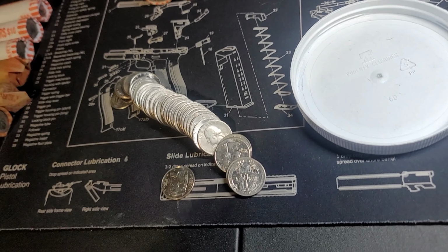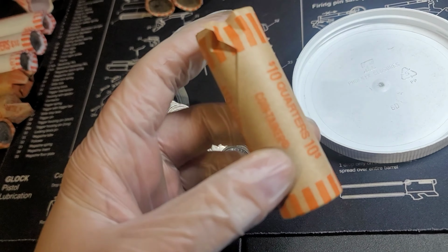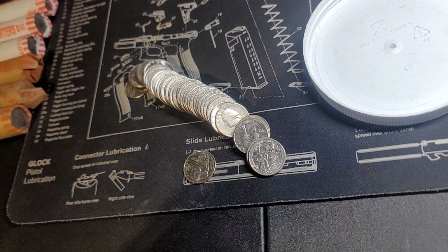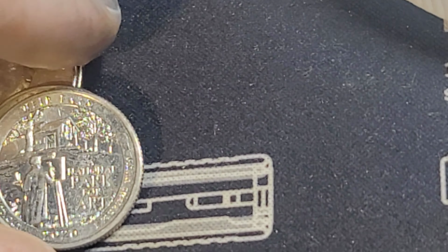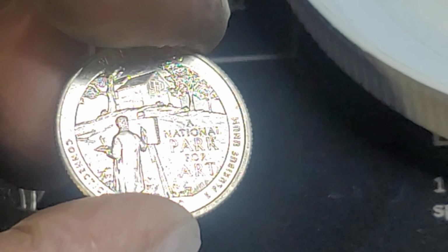All right, well, I really wish I would have filmed this, but I just popped a customer wrap roll. And guys, the very end coin, I looked at it. Camera's not doing it justice. But this coin catches the light just so. And I knew that there was something different about this coin.